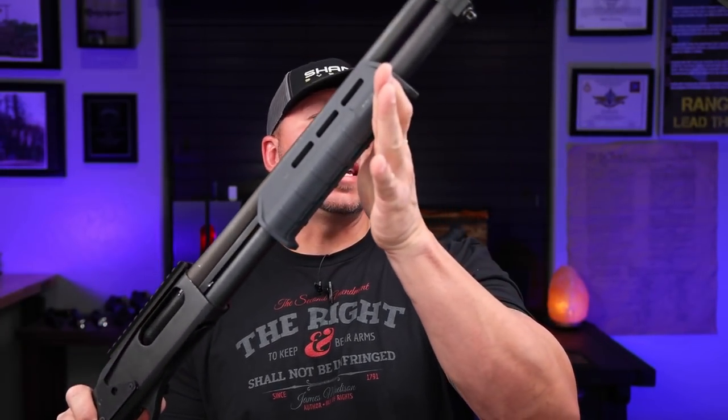So what is the 870? What is this thing? This is a 12 gauge pump action shotgun, one of the most iconic shotguns that has been used all over the world for all kinds of different things. However, they were bought by a private equity firm and their quality control went downhill and eventually they went bankrupt. So another one of those kind of stories, but Remington is back and they are producing things again.